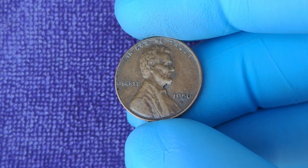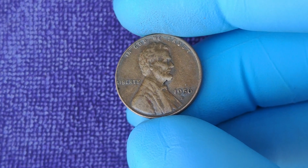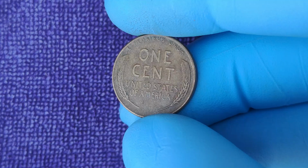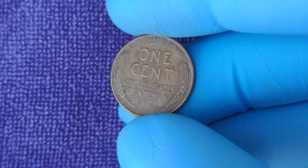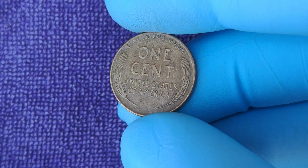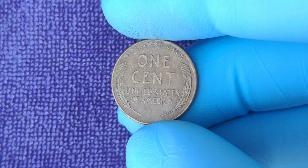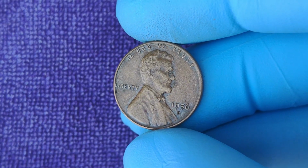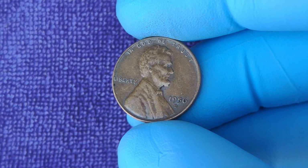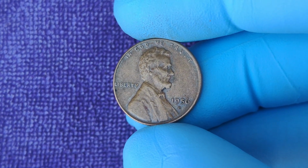This coin features the iconic portrait of Abraham Lincoln on the obverse. Designed by Victor David Brenner, Lincoln's profile had already been on the cent since 1909. By 1956, it was a familiar and respected image. Strong, dignified, and instantly recognizable. Above his head, you see the word Liberty. In front of him, the date 1956. And beneath that date, the small D mint mark.